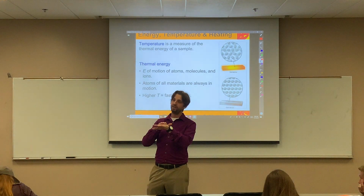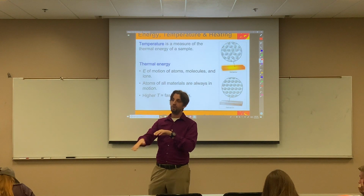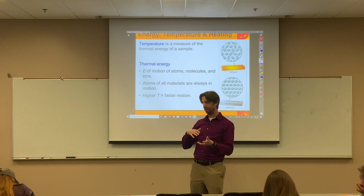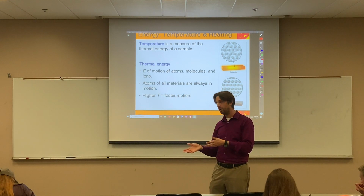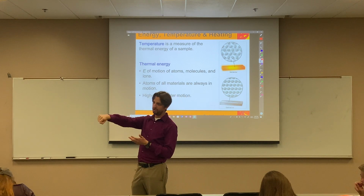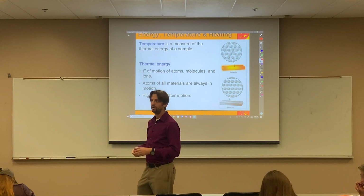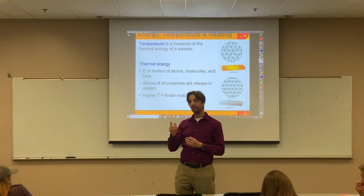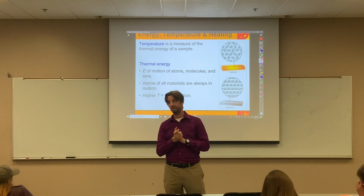Melting is just where you have enough energy where the molecules start to slide over each other, okay? So we turn things from a solid into a liquid, right? We have the free flow of the molecules. That's why when you grab a pitcher of water and you pour it, there's a flow of water. These molecules are tumbling over each other. So that's an important distinction, but it is a good question.